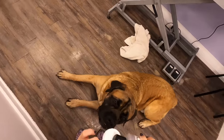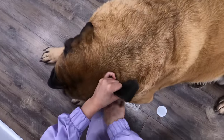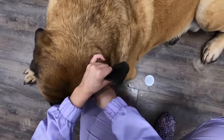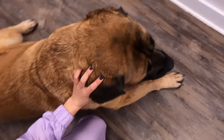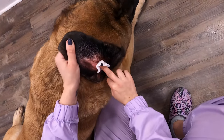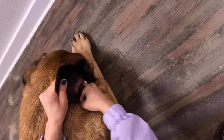But first, flip this giant ear over. A little bit itchy. No, I don't use gloves. Why? Because I don't care. That's why. Ooh, okay, this one looks infected. I'll have to tell the owner. This one's very red, and I think we're gonna need, yeah, definitely infected.